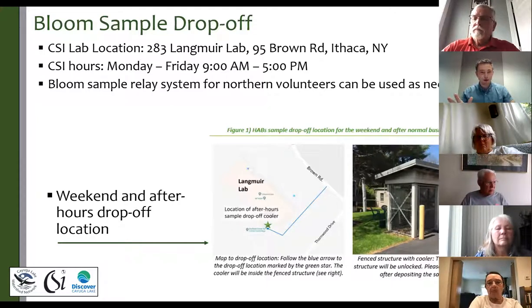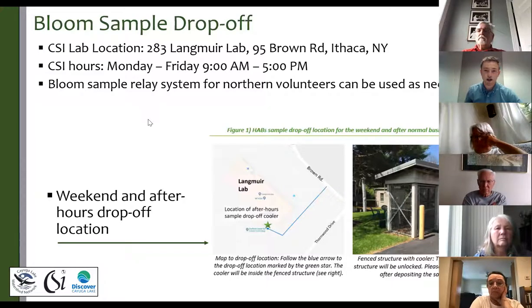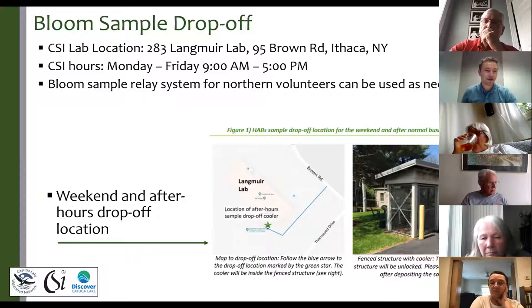So now that you've seen a suspicious bloom and collected a sample, it needs to arrive at the CSI lab either the same day it's collected or no later than 4 p.m. the following day. We have a couple of systems in place to make that happen. Our lab is located at 95 Brown Road in Ithaca, and we're open Monday through Friday, 9 to 5 p.m., so you can bring a sample by anytime during those hours. If you're going to come after 5 p.m., before 9 o'clock, or on the weekends, we do have an after hours drop-off location. It's this little structure behind the building, and in it you'll find a cooler to put your filled sample in, and also a box of replacement kits for you to take a fresh kit with you. That structure will be all set and ready to go starting this weekend even. Hopefully we don't get any blooms, but it'll be there for the rest of the summer.